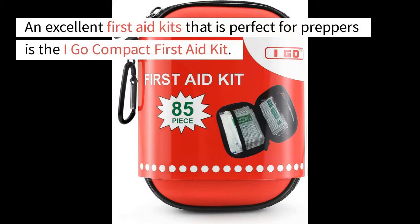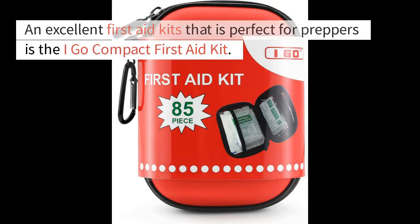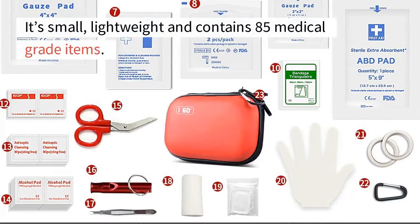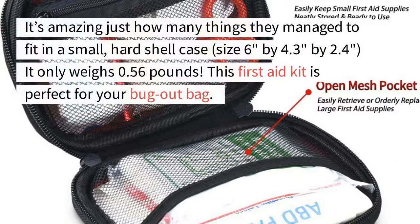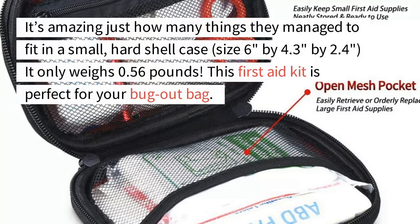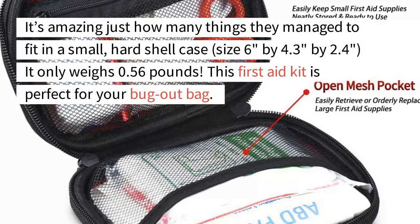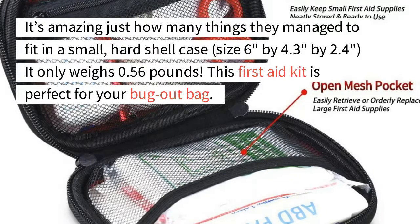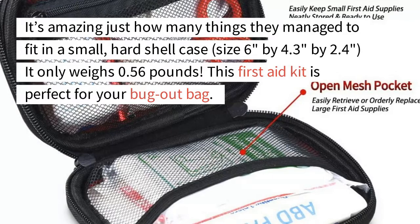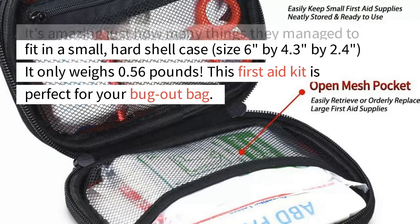An excellent first aid kit that is perfect for preppers is the iGo Compact First Aid Kit. It's small, lightweight and contains 85 medical-grade items. It's amazing just how many things they managed to fit in a small, hard-shell case, size 6 inches by 4.3 inches by 2.4 inches. It only weighs 0.56 pounds. This first aid kit is perfect for your bug-out bag.